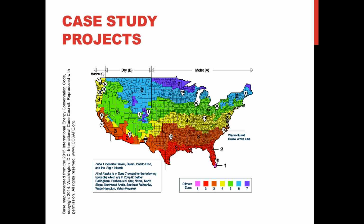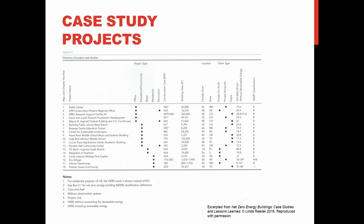This IECC map of climate zones shows, you can see the numbers in the white little pinheads, the projects that I covered. You can see there's quite a range of climates. Also, this is a list of the case study projects that I wrote, and they are not only in a number of locations, but also different project types. They basically broke into 4 project types: office, educational and community buildings, retail, and residential. And they ranged in size from about 800 square feet to 360,000 square feet. So there's quite a lot of possibility in terms of designing net zero energy buildings.